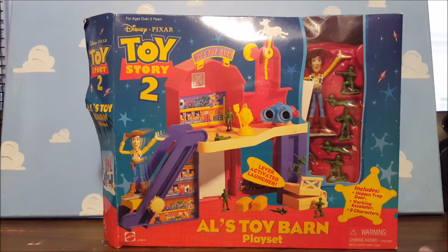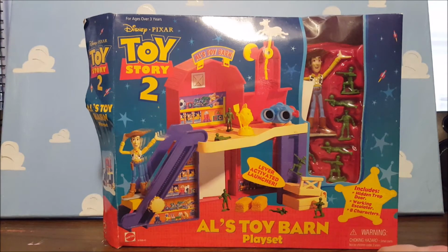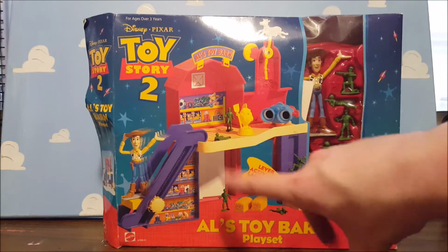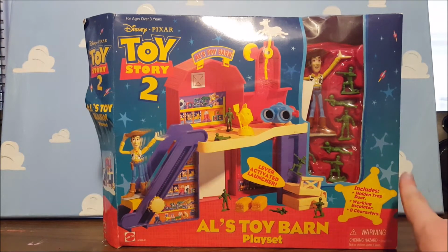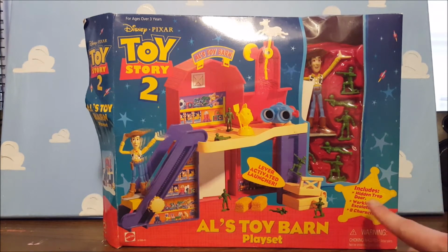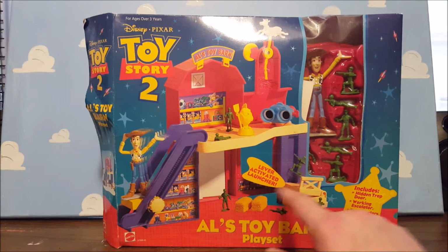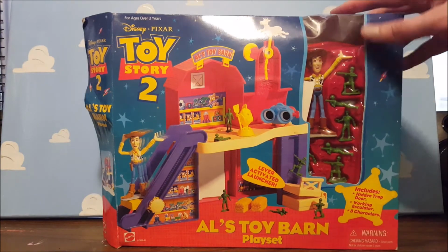So before we take everything out of the box, we're going to look over the box and some of the information on it. Of course, on the front here, you're going to see the playset in all its glory, as well as kind of shows off some little figurines here. We have this little star right here in the bottom right hand corner that says includes hidden trapdoor, and working escalator, and 8 characters, and we'll be going over the trapdoor and the escalator and everything as well. And then another one is the lever activated launcher, which we'll be also going over.